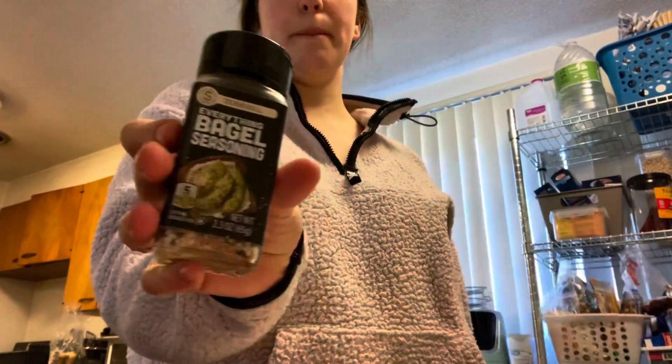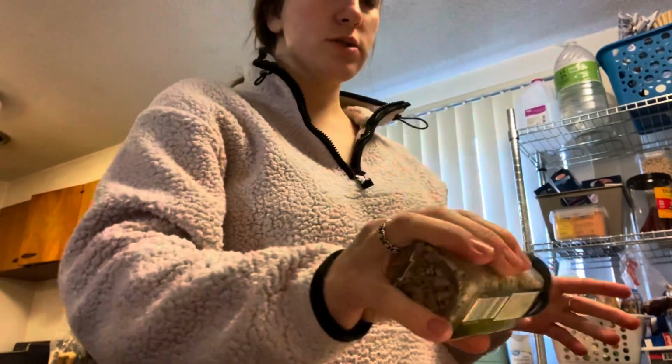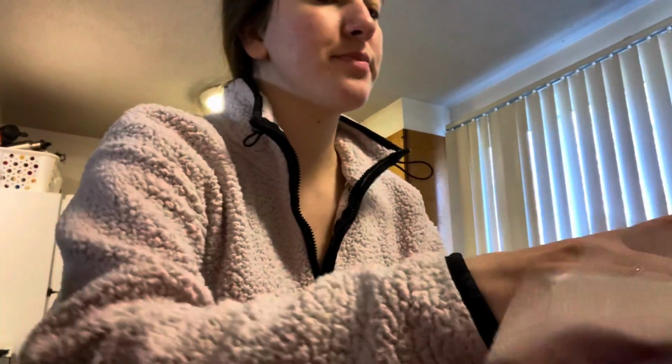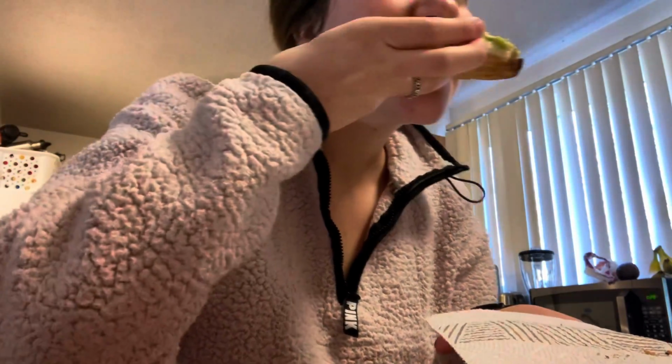And then I'm gonna put this everything but the bagel seasoning on top because it's so good. People be putting it on their bell peppers and cream cheese, but I like it on this. Mmm. So good. Okay, kind of full, kind of done with my avocado toast. I can't finish it. So, I am going to take my ginger shot.